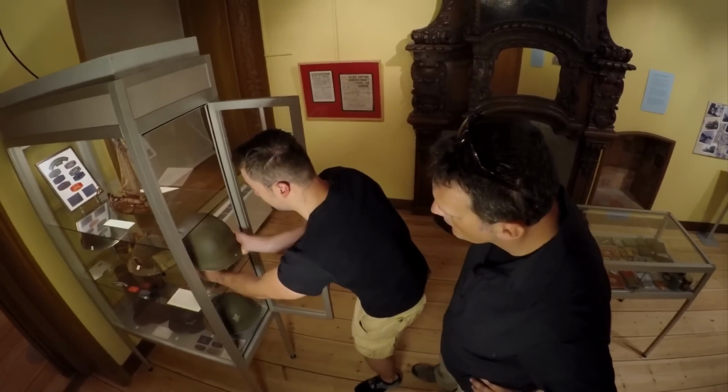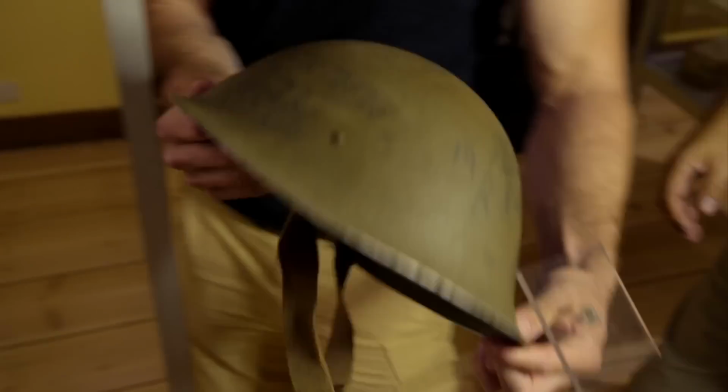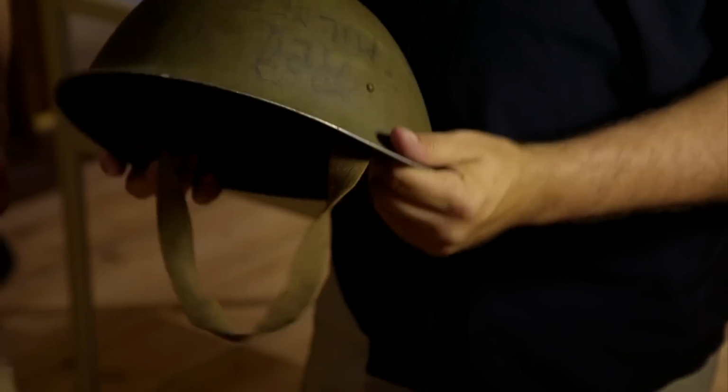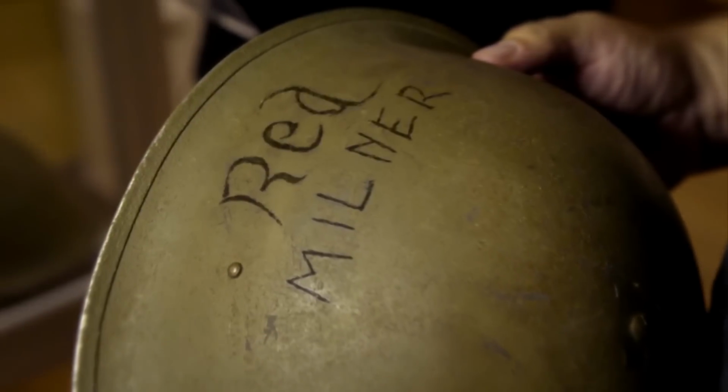Joel opened the case and then pulled out a helmet. This was the helmet. Oh, wow. Wow, look at this. There's a whole bunch of names on here. After he handed me the helmet, I took a look at it, and what really jumped off immediately was the name. Red Milner. Now, is that the person who owned the helmet? The person who owned the helmet.